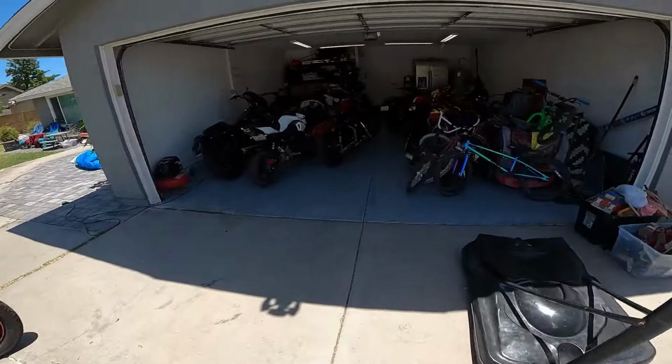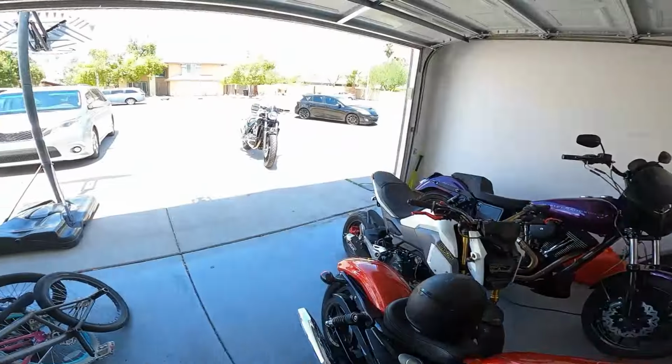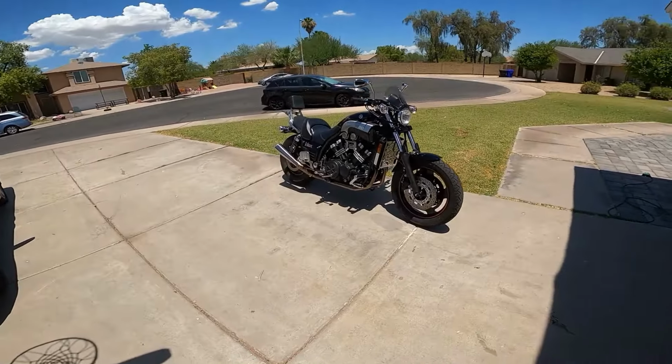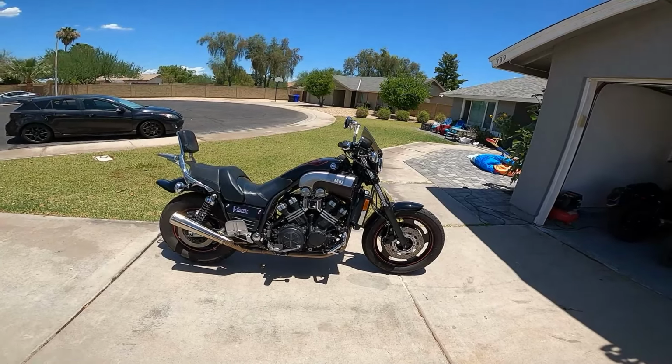It's a beast. Right over here, you'll note I have the Yamaha Warrior, considered a muscle cruiser. I've had the Yamaha or Honda VTX 1800. I have the Suzuki Boulevard M109R. But everybody forever has told me the ultimate muscle cruiser is the V-Max.